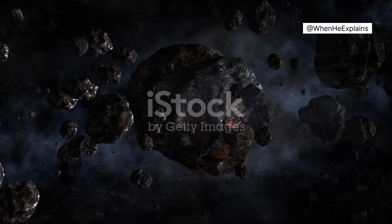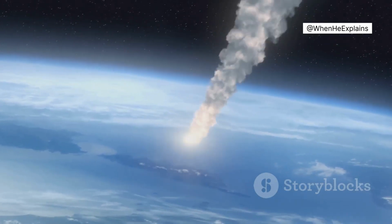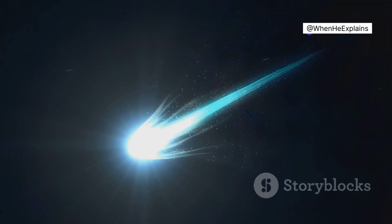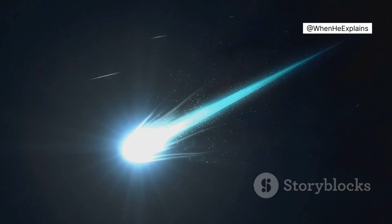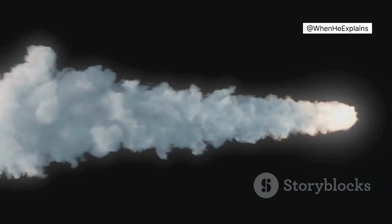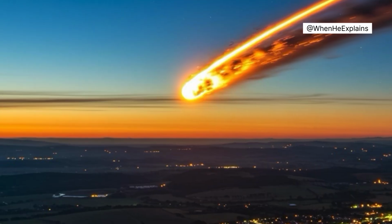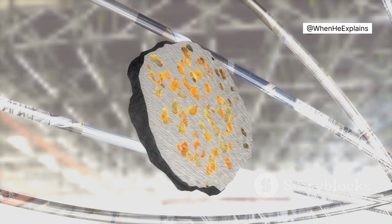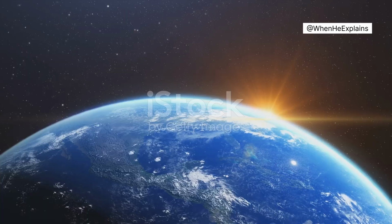First, let's define what a meteor is. A meteor is the streak of light we see when a small piece of space rock, called a meteoroid, enters Earth's atmosphere at high speed. As it travels through the air, friction causes it to heat up and glow, creating that bright trail we know as a shooting star. Most meteors are tiny, about the size of a grain of sand, and they burn up completely before reaching the ground. But if a piece does make it to the surface, it's called a meteorite. These meteorites are like time capsules from space, offering clues about the early solar system.